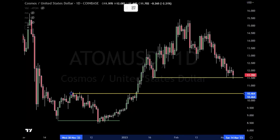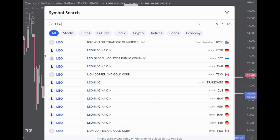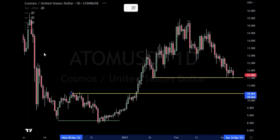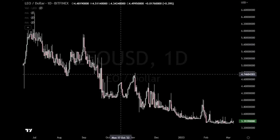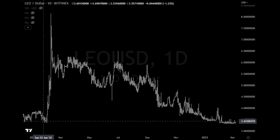Let me see what else we have here. We can look at Leo, which is UNUS or whatever that one is. We're getting into ones that I don't know very much about. I don't follow very much, but nonetheless, we can take a look. This one, there's nothing here. Nothing that I see, at least. It's been trading in the lower end here. Does have support down in this current range, but I don't see anything that gets me super excited on that front. TON would be another one.